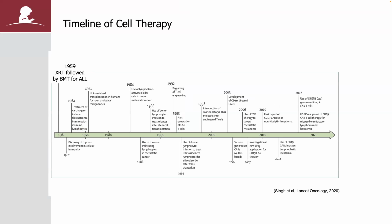Another way to think about it, also for cellular therapy, is this linear timeline saying what I said, but here we added some cellular therapy. So DLI, or donor lymphocyte infusion, was discovered in 1988. The first CMV T cell infusion happened in '92. EBV T cell infusion happened in '94.